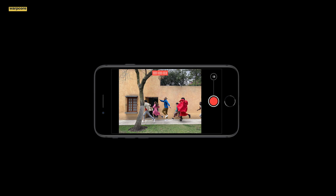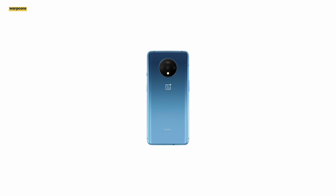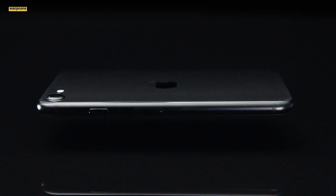Now that we have more details about this camera, I want to tell you how good this camera is going to be compared to phones like the Google Pixel 3a, the OnePlus 7T, and also the Samsung Galaxy S10e, which is not only of a similar size but of a very similar price. I want to do a deep dive into how Apple achieves this level of performance and what all you can actually expect of this camera system.